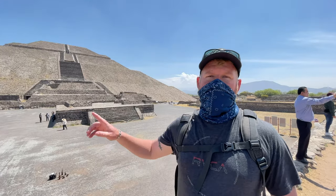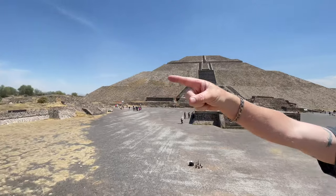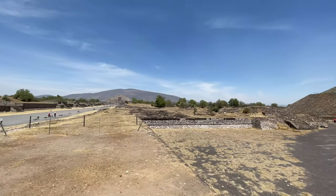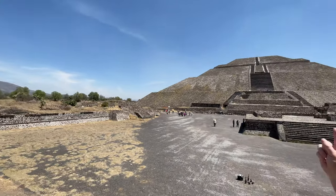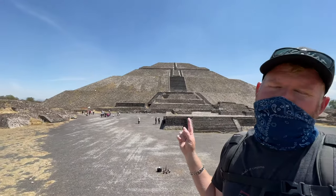What we have here is the Pyramid of the Sun. If you look that way, you could see Pyramid of the Moon, but the Pyramid of the Sun is definitely the big one. I've been to the top of this one. Hopefully when you guys come down here in the next month or 6 months, you can go to the top and get a great view.